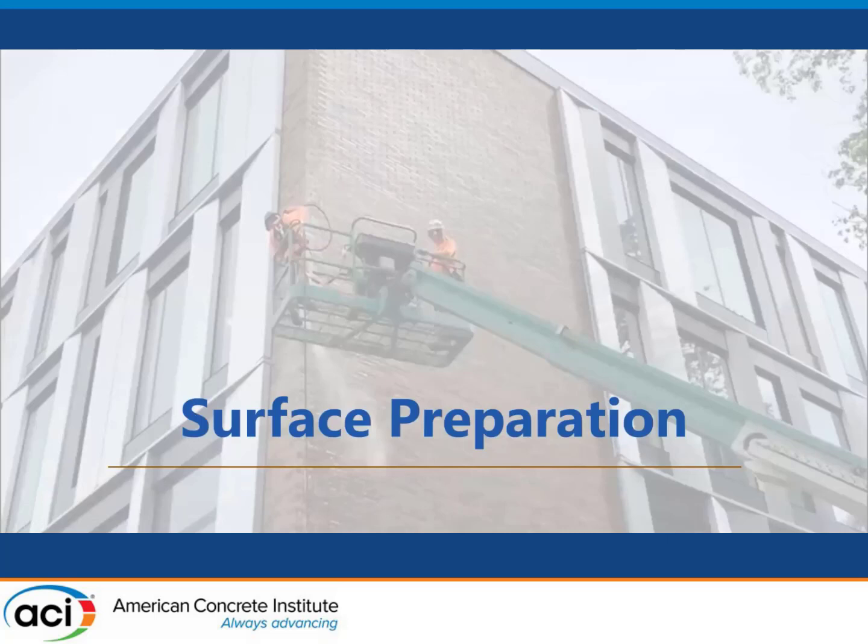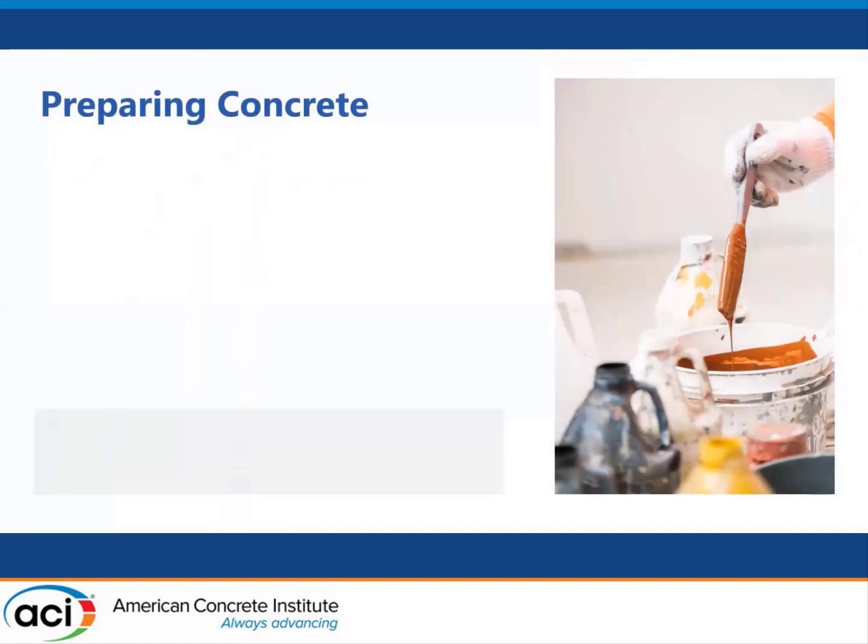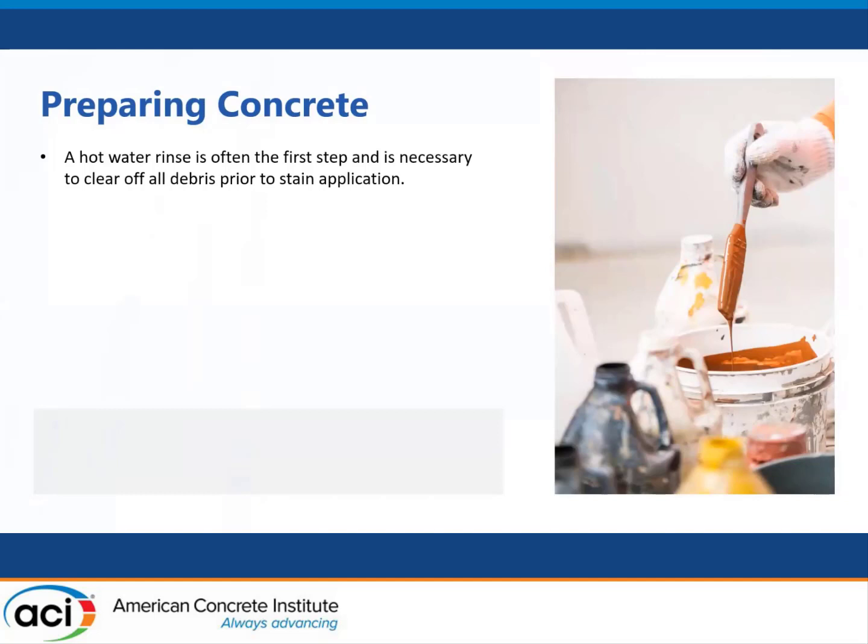So we've got surface prep. Surface prep is probably the most important part of the application process for mineral-based stains. What you want to do is make sure that there is nothing blocking the absorption of the product, right? So, preparing the concrete. First and foremost, a hot water rinse is usually the first and only step needed for washing the substrate. I know it's counterintuitive to throw water onto concrete. We want to avoid introducing more water to the substrate as much as humanly possible.